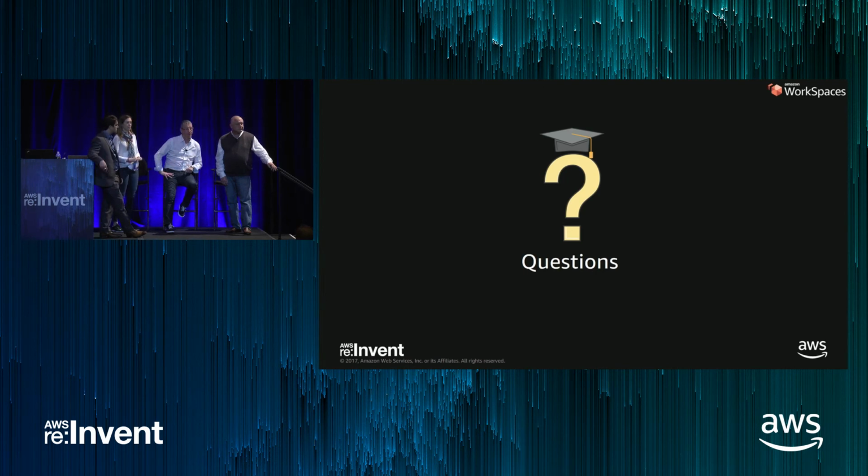Right. How many users are you running on WorkSpaces? Currently at the moment about 2,500. We'll be running 30,000 by probably the end of next year, the end of 2018. So you're rolling it out for the whole company? We're rolling it out for a certain population set in the next 12 months.